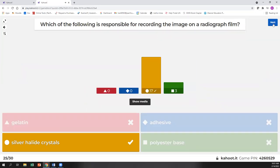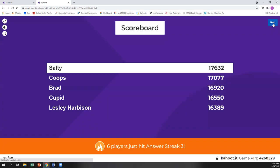Good, good job. Yeah, so it's the silver halide crystals. That's where your latent image is. And then when you develop it, those crystals change to light and dark or get washed away if it's a radiopaque area. So good job, you guys, remembering that, because that's not very relevant. We don't use those very often.